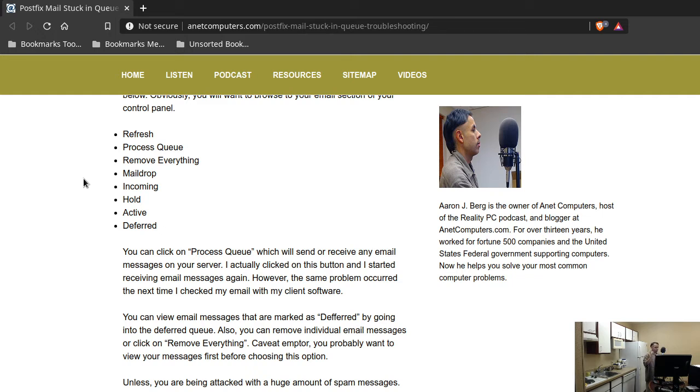You will probably want to read the emails first. You can go into the incoming, the hold, the active, and the deferred queues, and view each individual email that's on your email server and look at it actually. Now, command line, you can read everything.